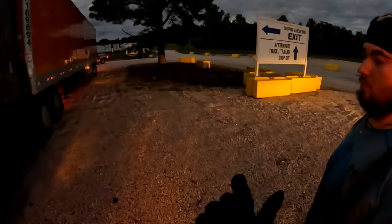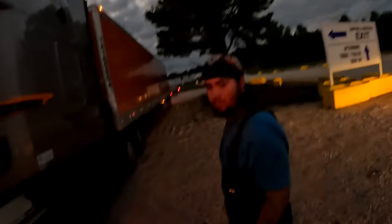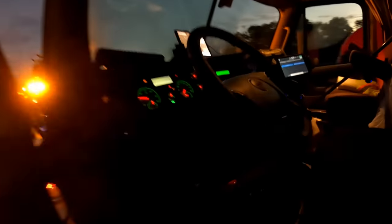I turned a little bit too late. I had to back up one time just a little bit to finish my turn. Oh man, that's almost perfect with the nose of the other trailer. Yep. Woo! Okay, dolly that one down. Alright.